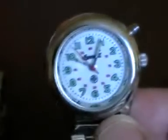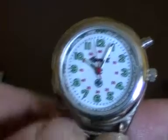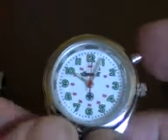Next one was a second-hand shop as well. And this is an Ingersoll, and it's got a light on it. It's hard to tell. It's sort of a back glow jobby. You can't really see it. Oh, there you go. For night nurses. Same sort of affair on the clasp.